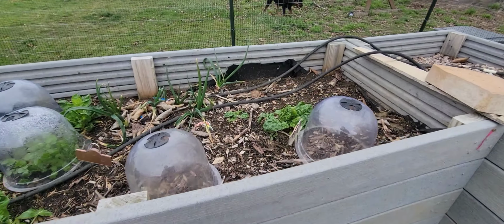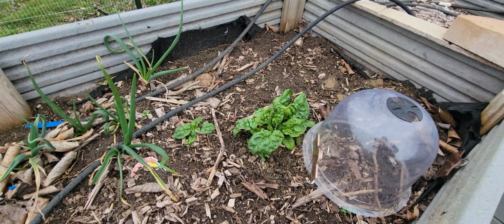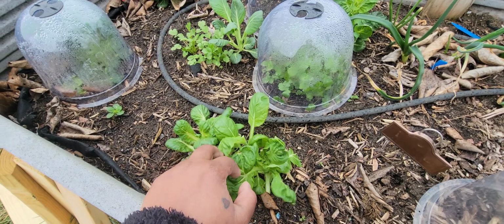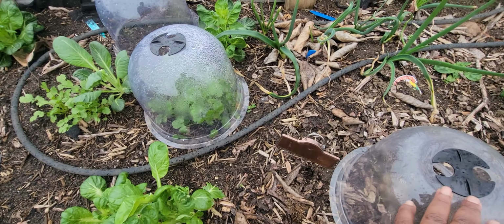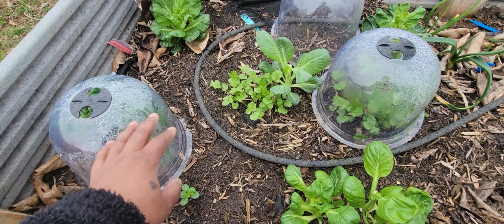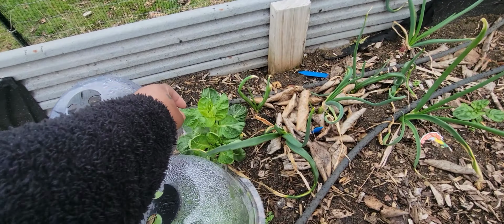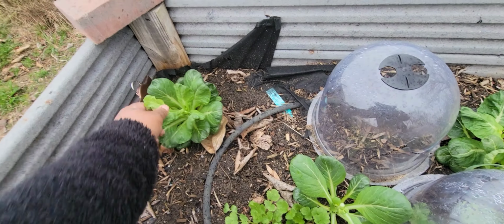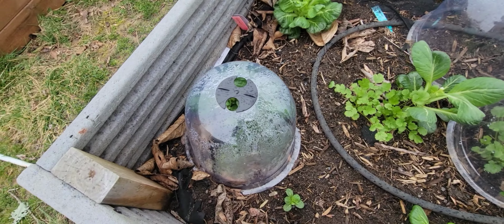Over here is some tatsoi mustard, and that's spinach right here. But over here, these are tatsoi mustards. This one was under a cover, and I opened it up to see. They're growing. I don't know if it's because they were out all winter, but they're already starting to flower, which makes me a little sad, because these are supposed to be good winter and summer. But I can plant more.